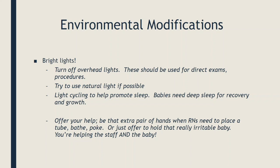I have found that a lot of our parents like to keep their babies on the other end of the spectrum in the complete dark, so it's a cave in there. So it's important to do some education about light cycling, so help to promote wake time and sleep time, and knowing that they need that deep sleep for recovery and growth. One thing we can all do is just offer to help.